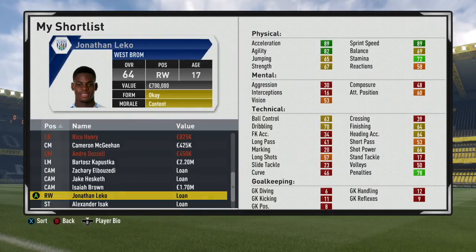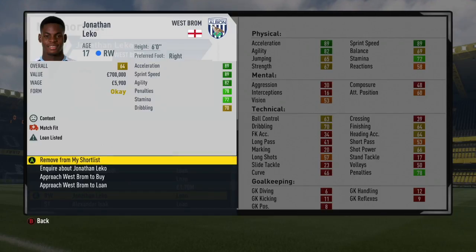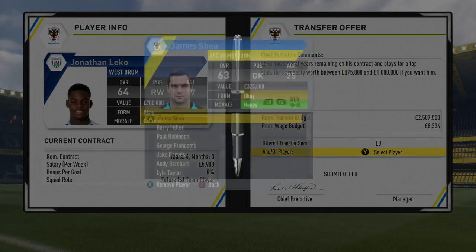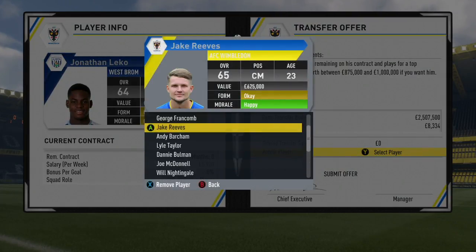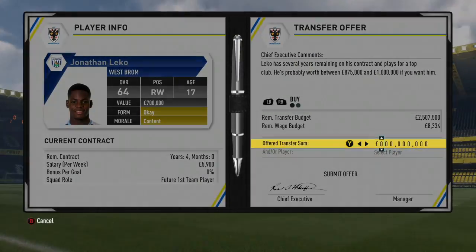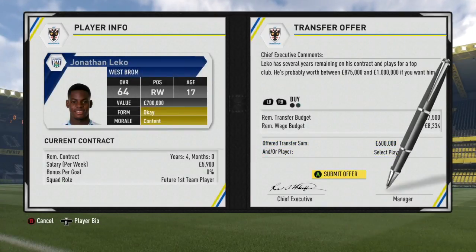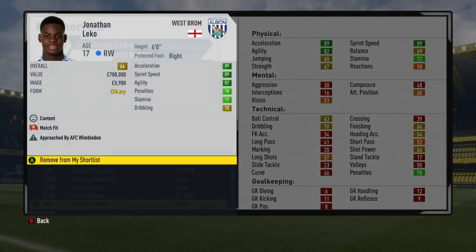Jonathan Letko is a very good option, at 64 overall, rapid as well. What wages is he on? He's on 5.9 thousand. We'll see if we can rustle up a deal for the guy. He's loan listed, so we could always loan him. I'm not sure anyone we could offer in this deal, to be honest. There isn't really. So we'll see if they'll accept. Well, I think we'll just go in with a bid of 600,000. That's just 100,000 short of his valuation anyway.